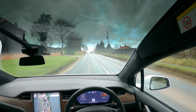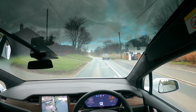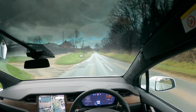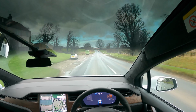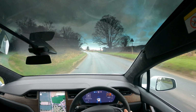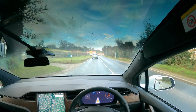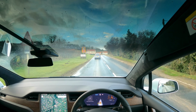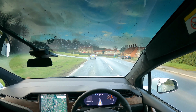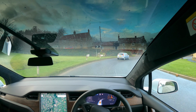Okay, so we're on a 60 mile an hour road, so let's see how it does. Bit of phantom braking there. I saw the bike go by, which was nice. Okay, we're coming into a village. Speed limit's 30. It knows it's slowed down. I guess the cars in front have slowed down anyway. I think we might head up that hill.